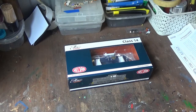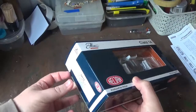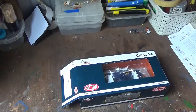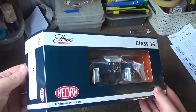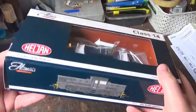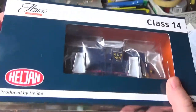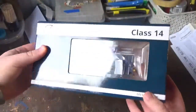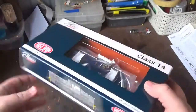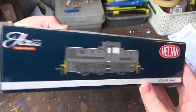But anyway, let's get this model unboxed and see what it's like. It's only just arrived in the post. So this is a very different design of box to Heljan's normal box. Instead of just a blue box with a red stripe in the one corner, it's a very different design of box, which has got Hatton's Model Railways on the front, as you can see there. Heljan's logo down here. It's a different colour of box, and also you have some drawings on both sides of the box of the model, which looks really nice.